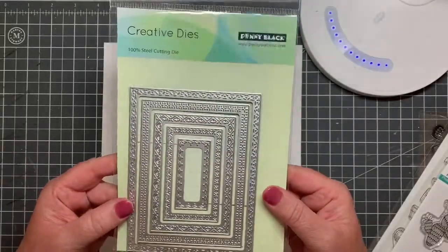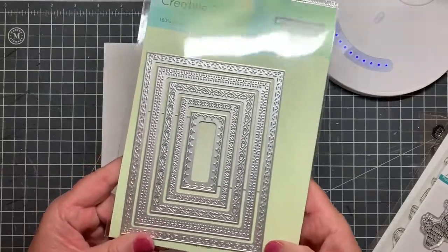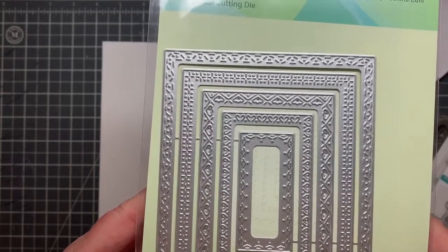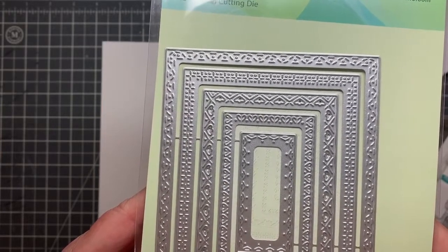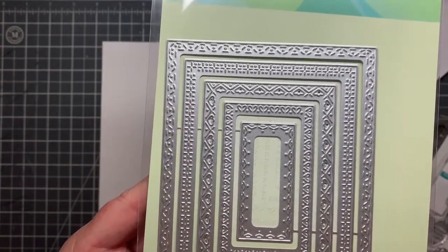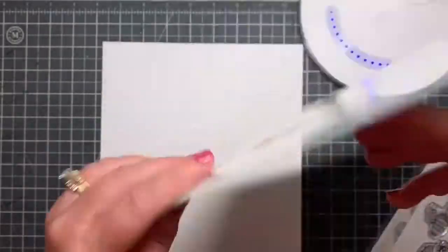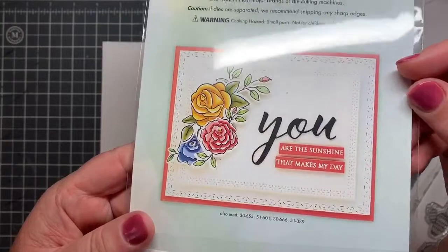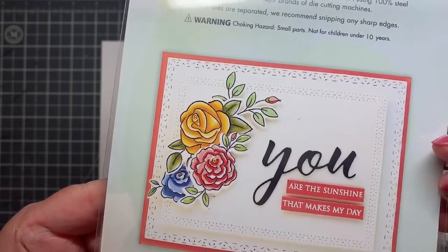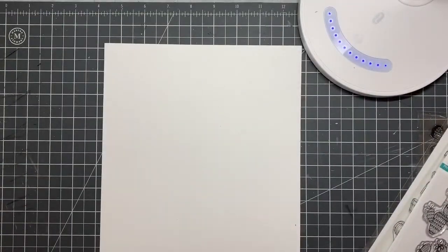I did bring some rectangle dies with me, but these are designer dies by Penny Black, and I loved these patterns. And so it cuts out, because I put a square or a blank white card base inside each of my cards when they're done. And I like to do it with a finished edge. And so here's an example of what a couple of them look like. I just thought they were fun. And I will probably take these back home with me because I know I'll use them there.